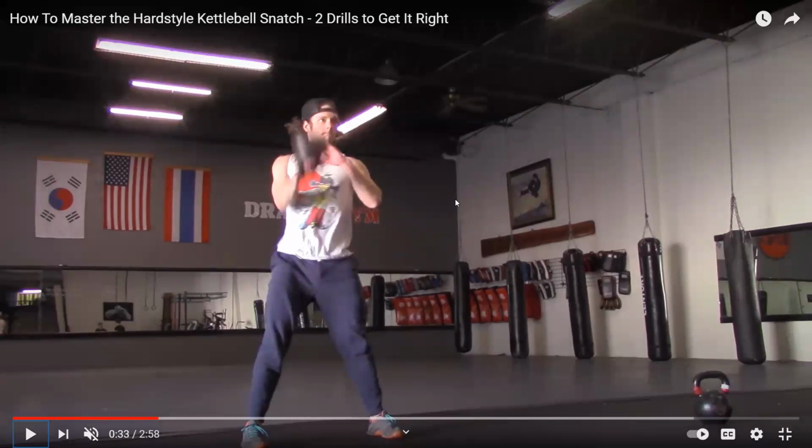Now, this is one of the subtleties of the snatch that often gets overlooked, and this is what is known as taming the arc. What happens so much with the kettlebell snatch is people forget to activate the steering wheel, and instead the kettlebell arcs out wildly. The arm pretty much stays essentially straight, and the kettlebell arcs out wildly, then it comes back and almost throws you backwards.